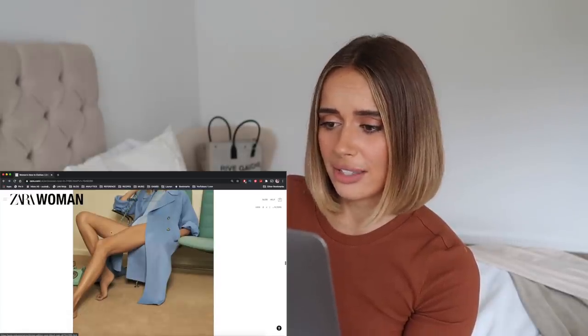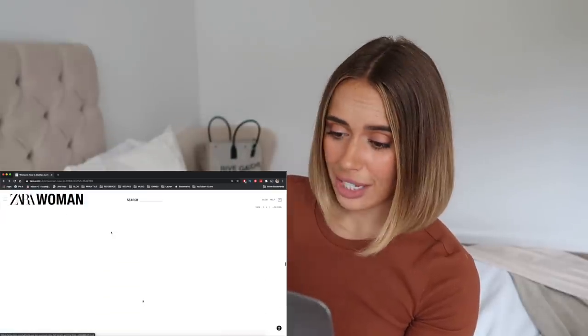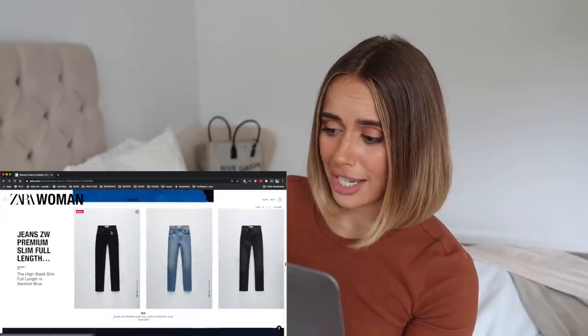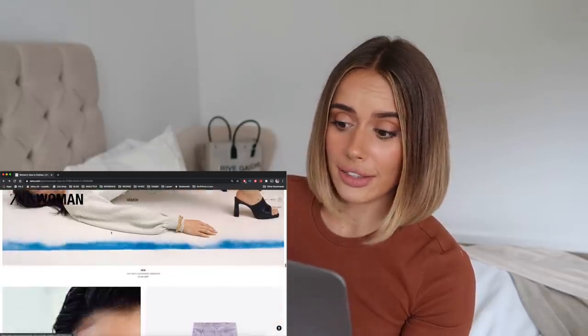I can't. And I'm okay with that, you know? I am okay with that. But dear retailers, dear Zara, please make all of your colourful things in a neutral because I will buy them. I love a bit of 90s and 2000s as much as the next person.